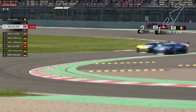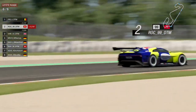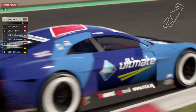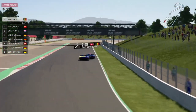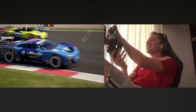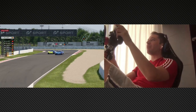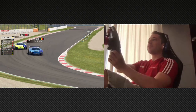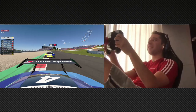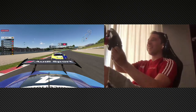So, it's Robin Frijns P1, Mike Rockenfeller P2, but this is the last lap. We are on lap 6 of 6. Robin Frijns, Mike Rockenfeller, Jamie Green, Mikael Niemas, Stefan Vachau. There's Robin Frijns, all smiles at the moment. Is that the ideal line, Robin? Yeah, it's just okay, picking up rubber for the weight distribution all the way around. I can see Tom making notes now as to the best lines. One more chance. Like he didn't know. Hugely successful racing driver.